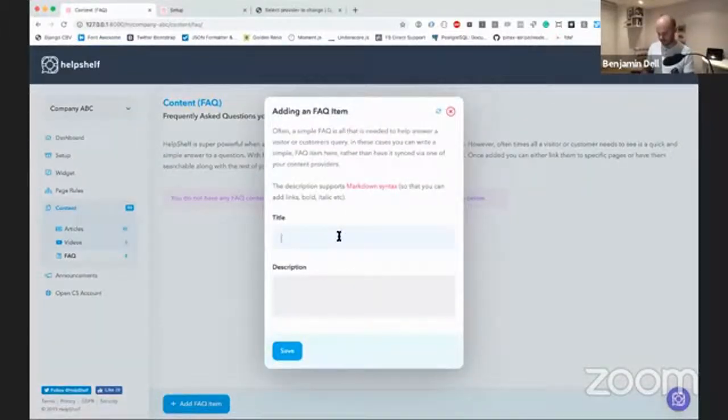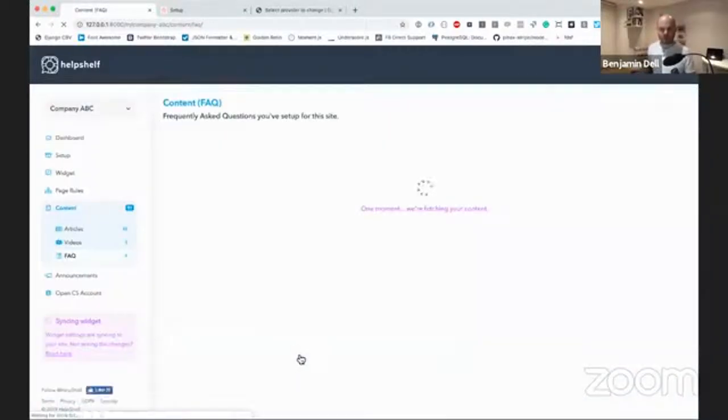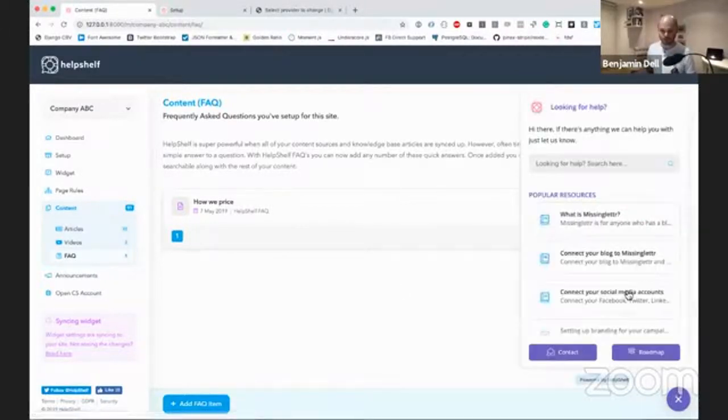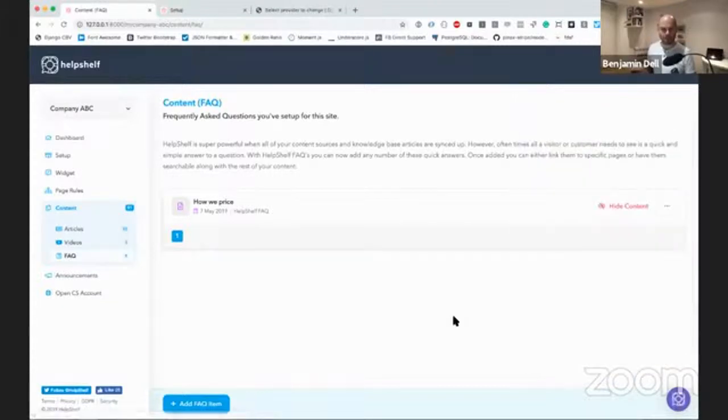How we price, just add it here, add some content, whatever that might be. And you basically get into the habit of adding these questions as you engage with your customers, and that content then becomes searchable in here for you or for the customers to find, and it really builds this healthy habit.